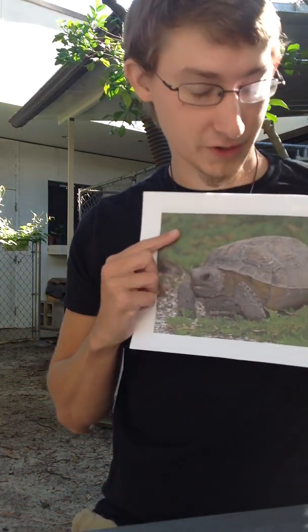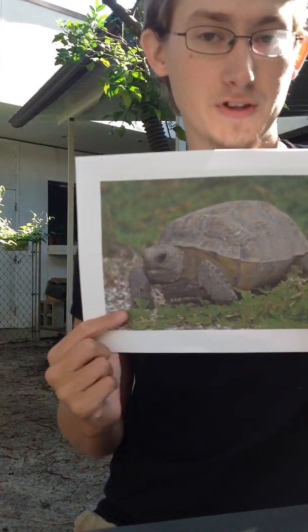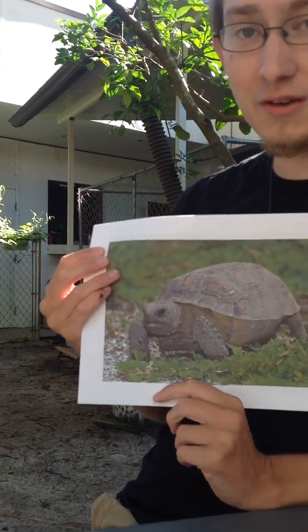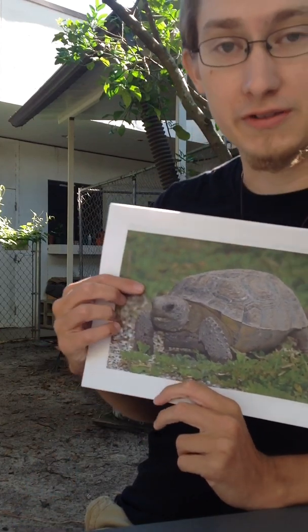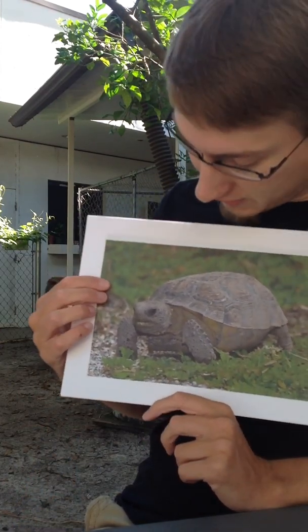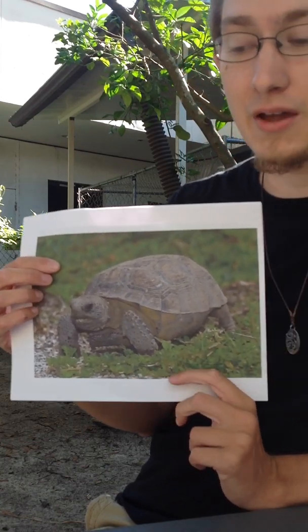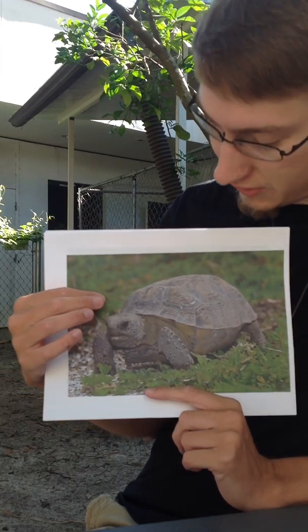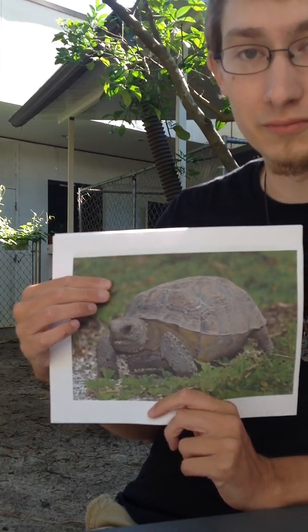Alright, so this is the first animal. I want you to get a good look at it. I'm going to give you a few seconds to think about it. Now I know what you're thinking. You're saying, Mr. Justin, that's a turtle. No, it's not. This is a tortoise. Now, a tortoise is like a turtle, but it lives on land. Now, who there can tell me why a tortoise lives on land and not in the water?